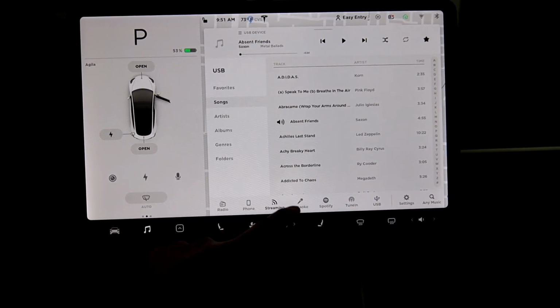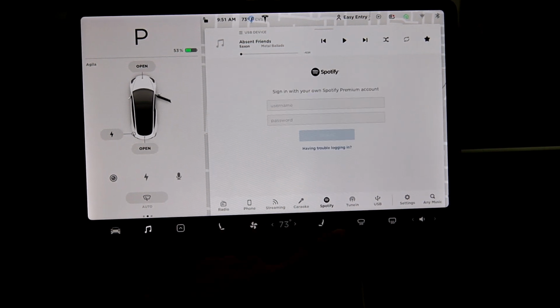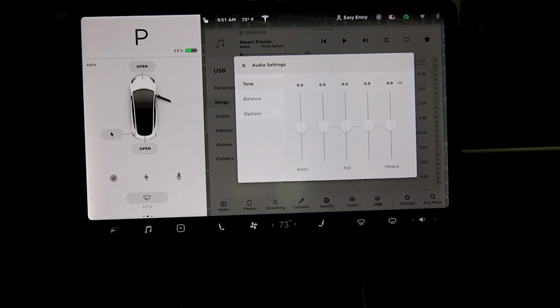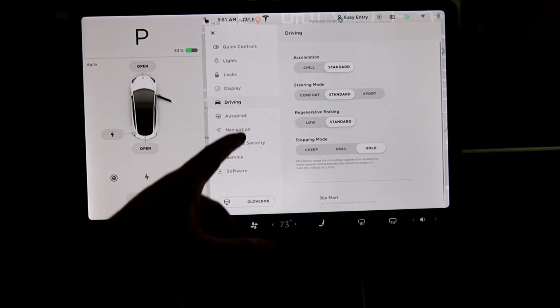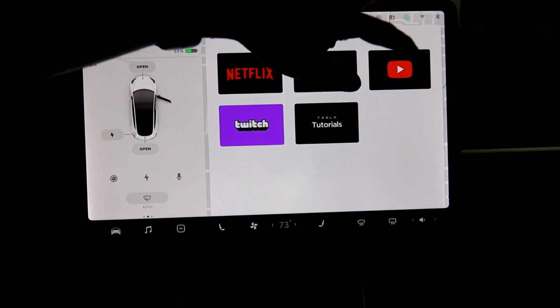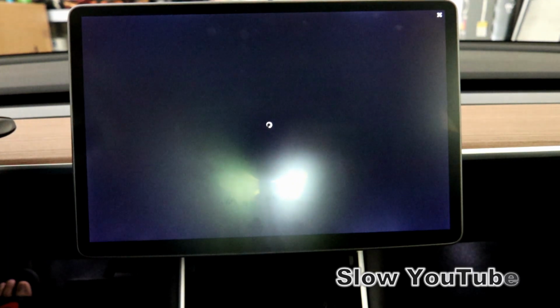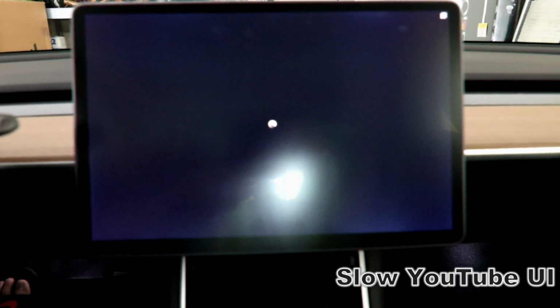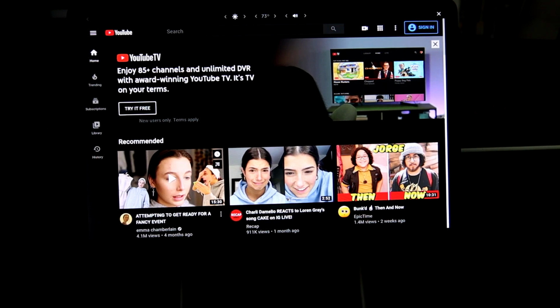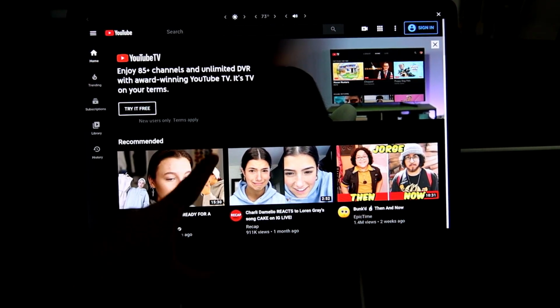Everything is actually very responsive from here. Karaoke, Spotify. I don't have Spotify. USB, settings. Yeah, everything is really responsive. But for some reason when I launch YouTube, it's really slow. Wait for it. Wait for it. Yeah, that's how slow it is. Considering the computer is supposedly fast, launching YouTube is actually really slow.